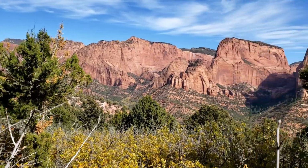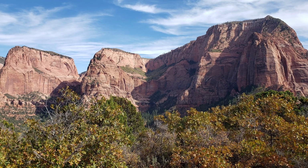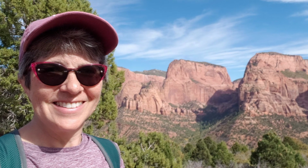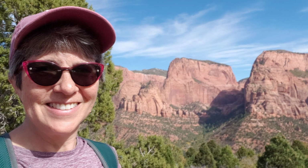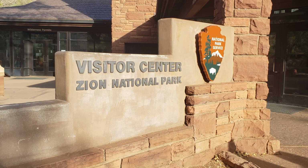Got onto the short 1.1 mile in and out trail. The temperatures were in the low 60s, sunny and blue skies. Beautiful, breathtaking views. Headed to the main park entrance and the visitor center.